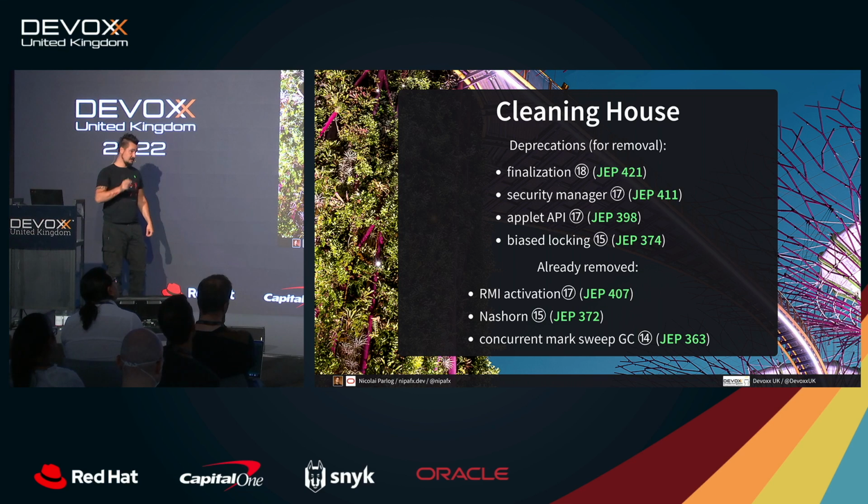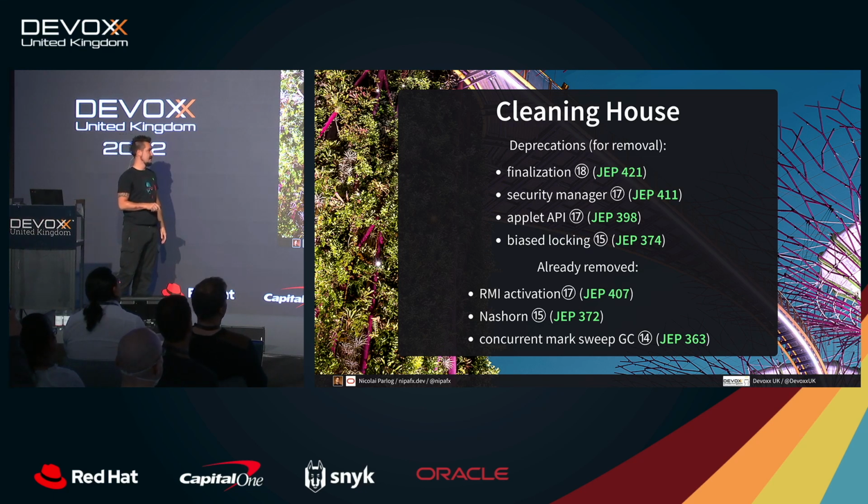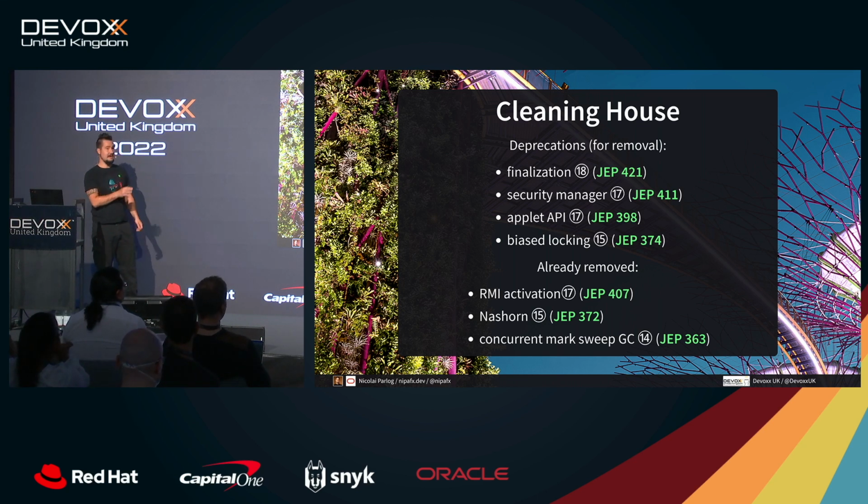But Java is not just getting better, it's also getting a little bit slimmer. There's a bunch of weight we gained over time. Not just Corona, but in general. And so a bunch of old things are slowly leaving the JDK. At the bottom, we see that concurrent mark sweep, Nashorn, and RMI activation are already gone. So if you're on 11, all that's gone if you move to 17. And then there's a bunch of things that are deprecated for removal. Some of them will take a while. I guess biased locking and the applet API are probably not going to stick around for too much longer.